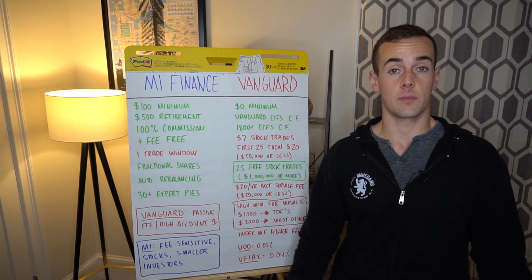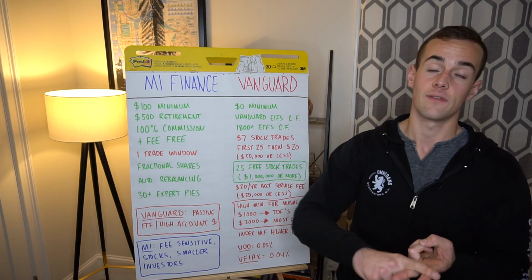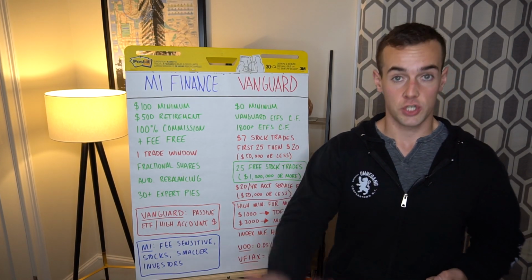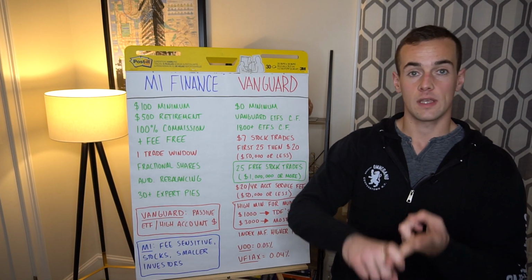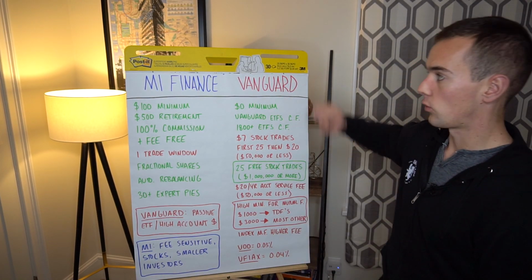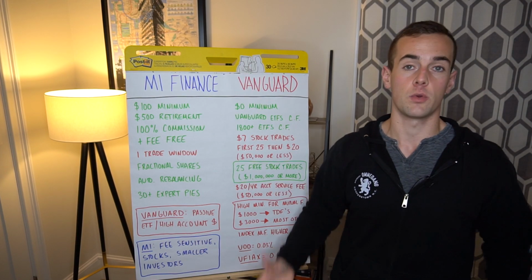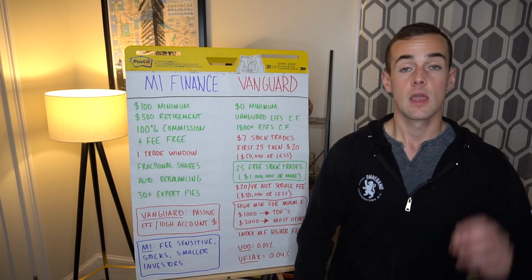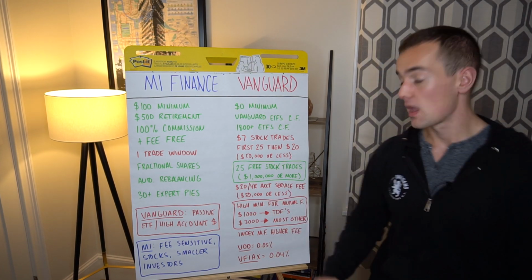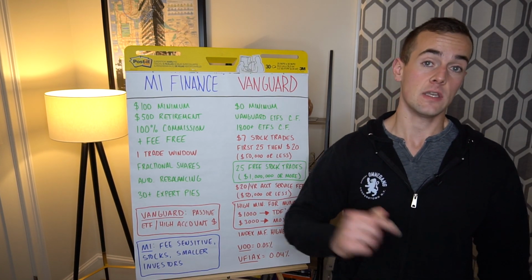So for those who are not familiar, you basically have two options to buy Vanguard index funds. Number one is ETFs or exchange traded funds. Number two is the index mutual funds. You can buy both on the Vanguard platform, but through outside brokerages, you can only purchase the ETFs. Those Vanguard mutual funds have that high minimum to get started, and they actually have slightly higher fees in most cases.